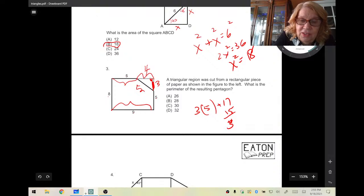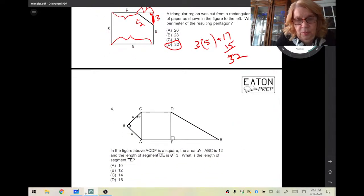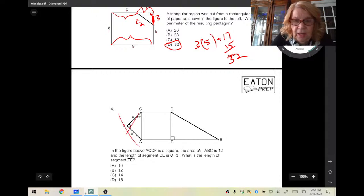Sorry, which would give us 32. Now this one is pretty hard. It's an end zone problem. So we have a square. I'm not going to worry so much about this side. Let's focus. The area, okay, line segment DE is 8 square root of 3.